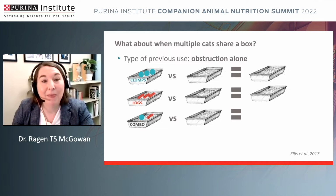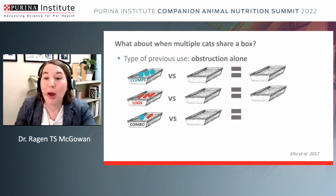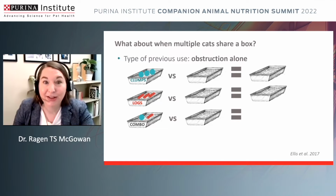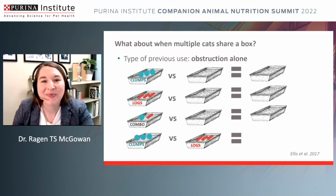So then we compared the combination. What if a cat had the physical obstruction of a urine clump or several urine clumps and fecal logs in the litter box, and compared that to a clean box? Again, we found that cats preferred that clean box, so that preference was really holding tight.